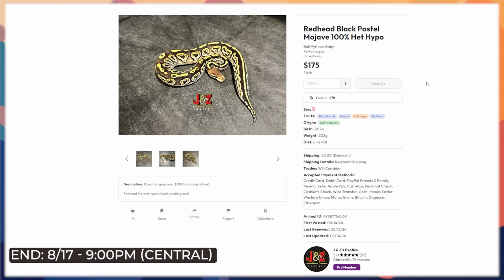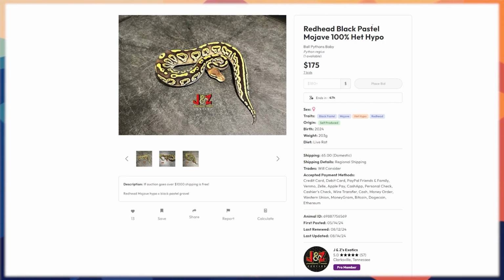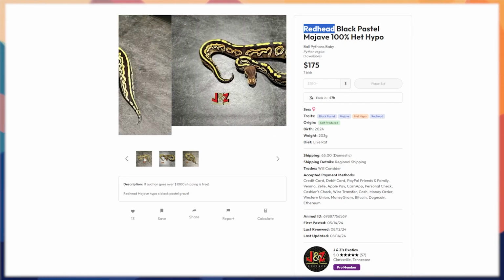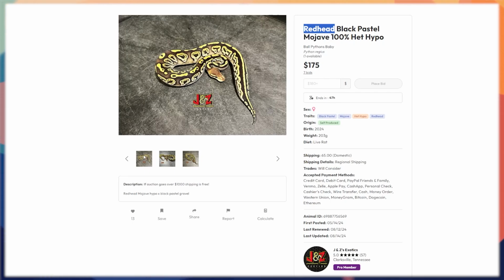Moving right along to this Redhead Black Pastel Mojave 100% Het Hypo. This is a really cool opportunity because Redhead is a highly underrated gene, and it works quite well with the genes that it's here. I think this is a beautiful snake. You see this kind of purplish tone, this hue that it has? That's really the Redhead working together with the genes that it's in there. That's what Redhead does. By itself, it's very unassuming, and quite frankly, you wouldn't think much of it probably. But in combos, it is excellent.